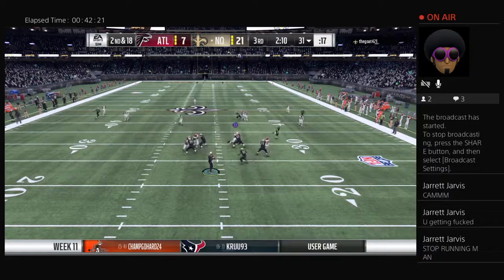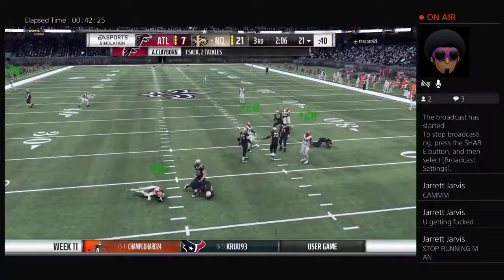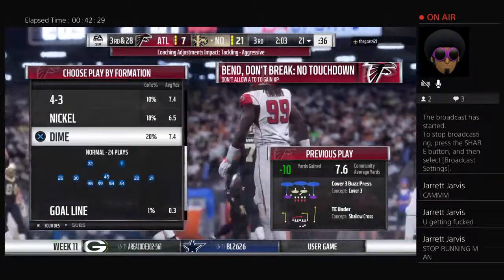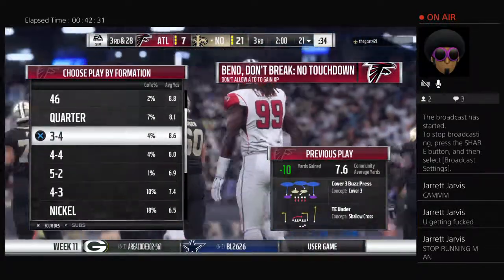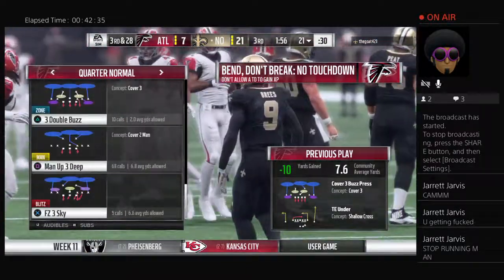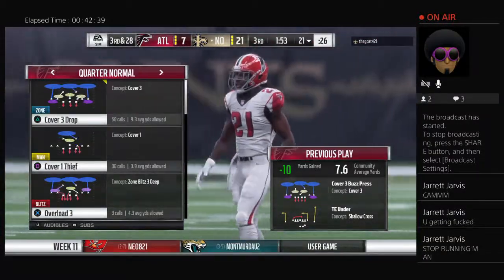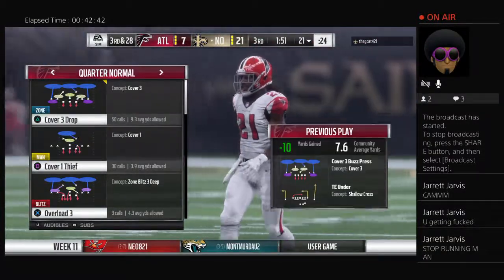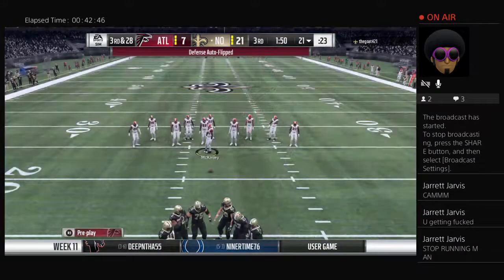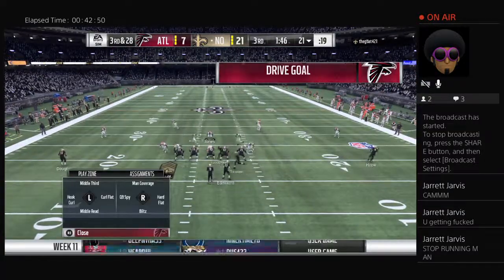Working from the gun, it's Breeze. Oh, the pressure is too great, and he goes down once more. Adrian Claiborne in there to drop him, and sacks on first and second downs are going to lead to a 3rd and long.